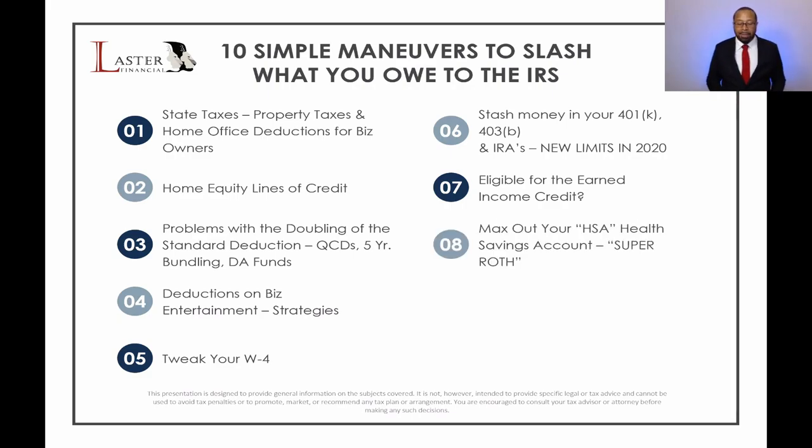Which brings us to number eight. All right, folks, I call this the Super Roth. It's one of my favorite items that I like to explain to many of my clients. It's called the Super Roth: an HSA account, a health savings account. What is a health savings account? Essentially, if you are receiving healthcare from your employer or you're doing something on the side and you have a high deductible plan, you can get yourself an HSA account. And right now you can stash up to $8,100 annually inside your HSA account.